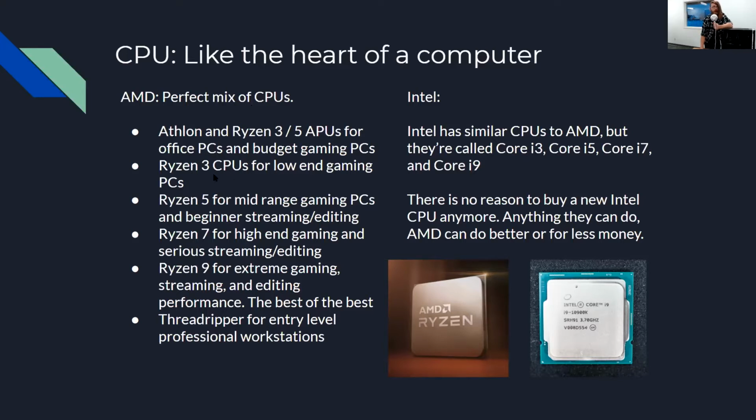And then you get into your Ryzen 3 CPUs, which are great for low-end gaming PCs. You can get the Ryzen 3 3100 for, I think, about $130 right now, and it's pretty good. Then you move up from that to the Ryzen 5 CPUs, which are great for mid-range gaming PCs. They're good if you're getting into the beginning of streaming and editing. They have 6 cores, 12 threads, so it's got you covered if you want to start doing some real work, some real big guy stuff.